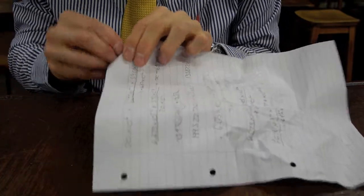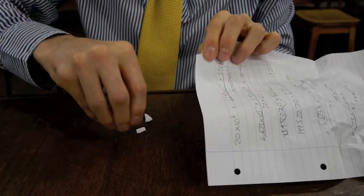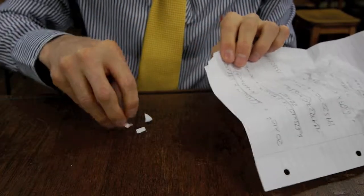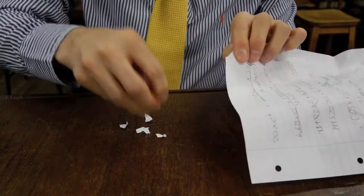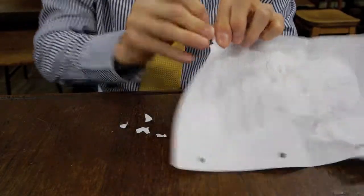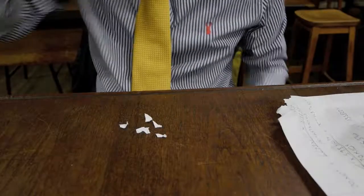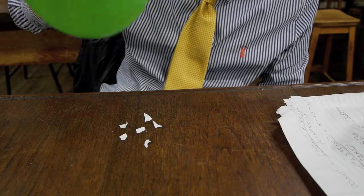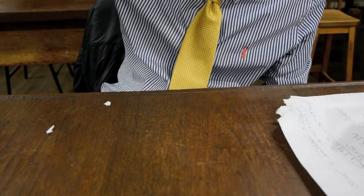So, I've got one of the sixth formers' preps here, and if I just tear little bits off it and stick them on the bench, we'll see what happens if we bring the balloon close up to those as well. So, those are the little bits of prep. It's got some physics written on it, and I'll give the balloon a good rub and then just hold it above these bits of paper, and you'll see they kind of flew up to it, which is rather unusual.